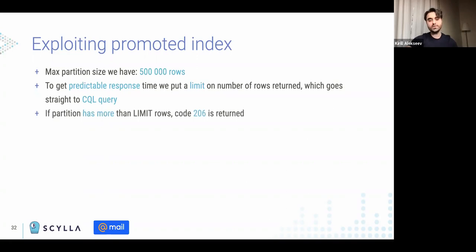So usually partition has more rows than the limit given. And to signalize the client, we return a special code that is used in HTTP 206 partial response. So the client can make a successive request to start reading where it stopped the previous time. And to make it happen, we return with every response a special value. We call it state. And the client simply passes this state with the successive request. And this is how Scylla understands where to start reading from.